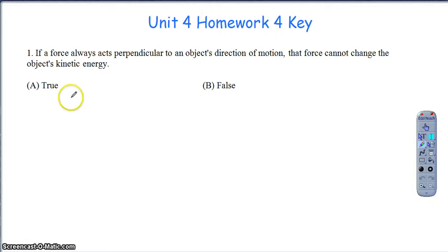Okay, so for part 1 of homework 4-4, question 1. If a force acts perpendicular to an object's direction of motion, that force cannot cause a change in the kinetic energy. Well, the big concept here: if the force is acting perpendicular to the motion, so if I've got the force going this way, perpendicular to the displacement or the velocity, then I know that force would not be doing any work, right? I know the work would be 0 because those two are perpendicular.